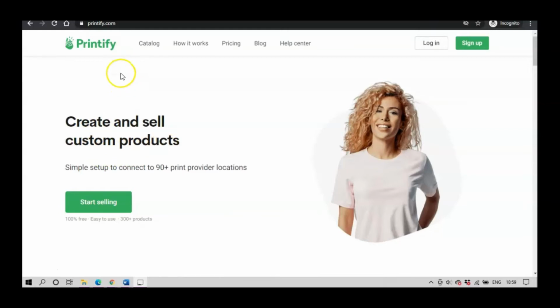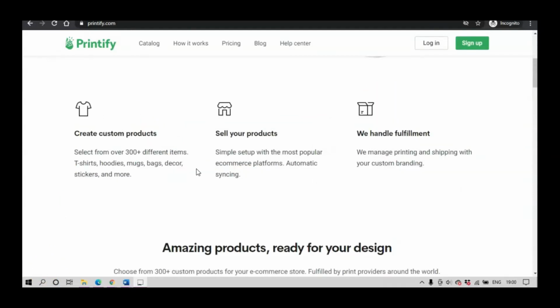If you go to the homepage, you can see here, create and sell custom products. Now, how Printify works is that, unlike some of the other print on demand suppliers, such as Printful, for example, Printify connects to a number of third-party suppliers. They have, as it says here, over 90 print provider locations globally. So you would select ideally the one that is most convenient for the audience and the market that you'll be selling to. So Printify enables you to create and sell custom products.